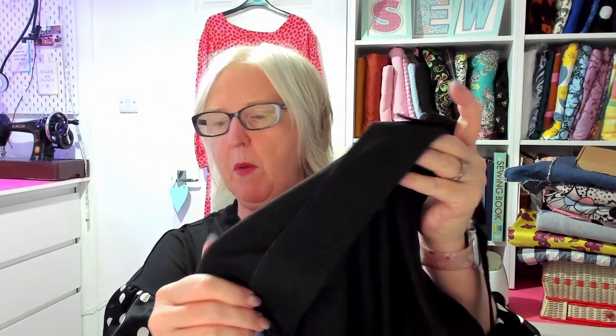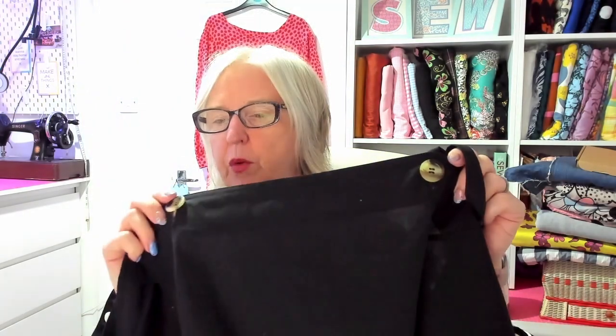There's a facing, but it's so simple to put in. I know with it being black it'll probably be more difficult to see. You can just put little knots. You can stitch them on, but the straps were sliding off all the time, so I just did some buttonholes and put some of these cute buttons on. And I didn't bother with pockets or anything because it was literally a toile, and I really like them.